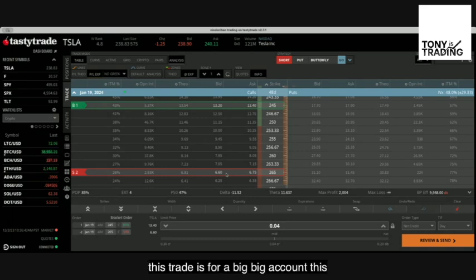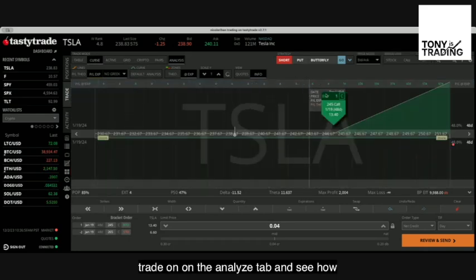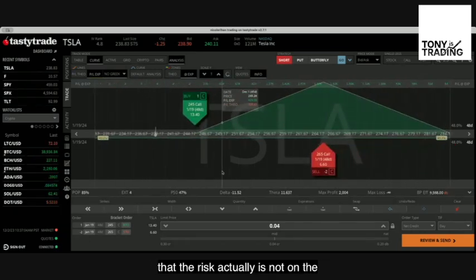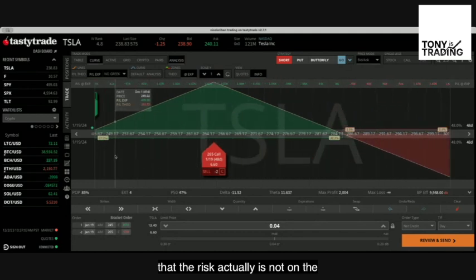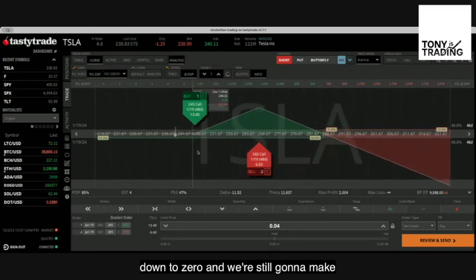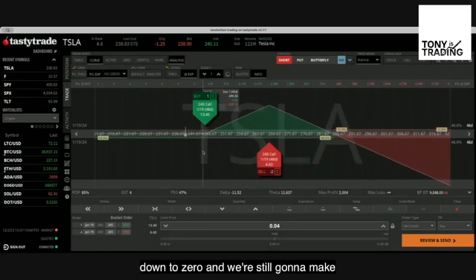The reason this trade is for a big account is that it requires about $10,000 worth of capital because we have a naked call in the structure. We have an extra 265 naked call. Let's take a look at the trade on the Analyze tab and see how this thing looks. You can see here that the risk actually is not on the downside. If I go down, Tesla can go down to zero, and we're still going to make $4, which is our $4 extrinsic value.